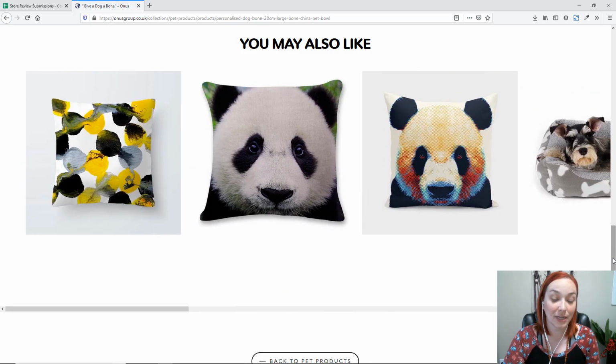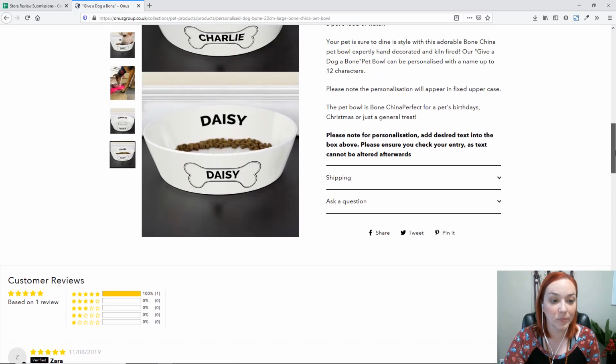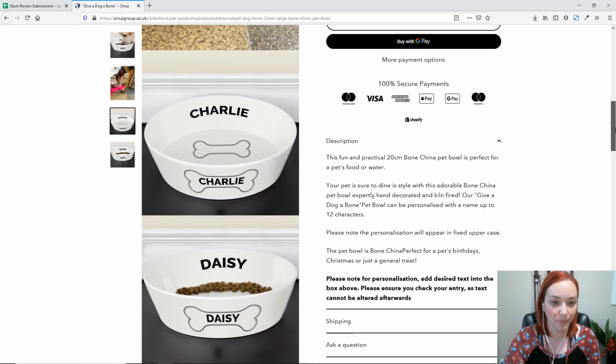Again, because someone that's going to purchase a personalized pet bowl is not going to be the same person that's going to purchase a stylized panda pillow, most likely. So just something to think about there.